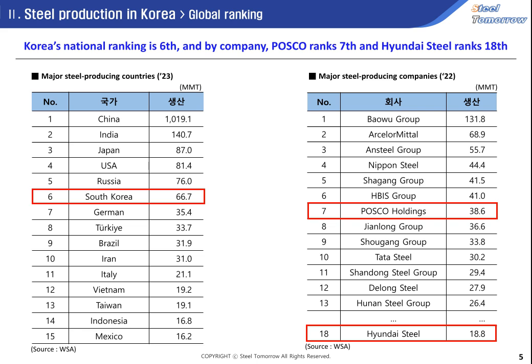Next, let's look at the global rankings of steel production. Looking at the country rankings for crude steel production in 2023, as shown in the left chart, South Korea ranked 6th following China, India, Japan, the United States, and Russia. In terms of company rankings, after four Chinese steel companies, ArcelorMittal and Nippon Steel, POSCO Holdings ranked 7th and Hyundai Steel, the second largest domestic company, ranked 18th.